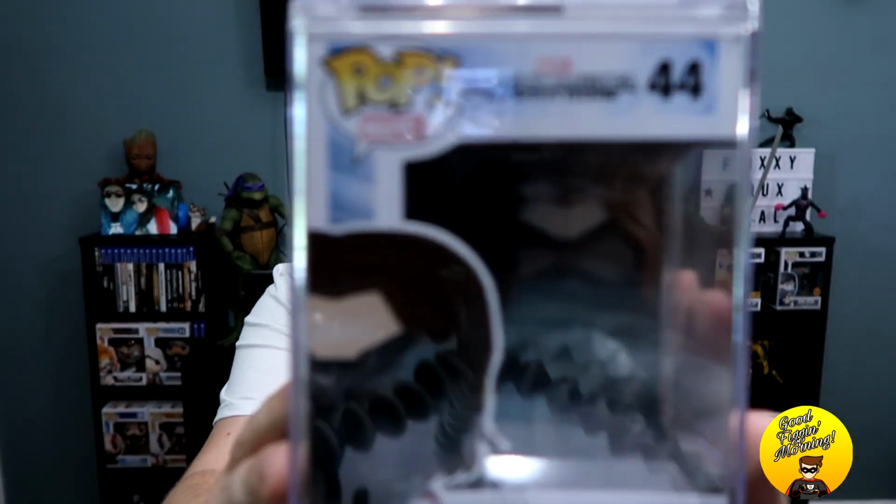Alright, now one of my favorite Funko Pops in my collection is a Funko Pop that I tried to get for a long time. And one day I was on Facebook and I saw this post. This guy was selling both of the variants for this for a really good price. I messaged him, worked out a deal, and it's in my collection today. I have the other version of this guy too. I'll show him later in another video, but this is one of my favorite Funko Pops.